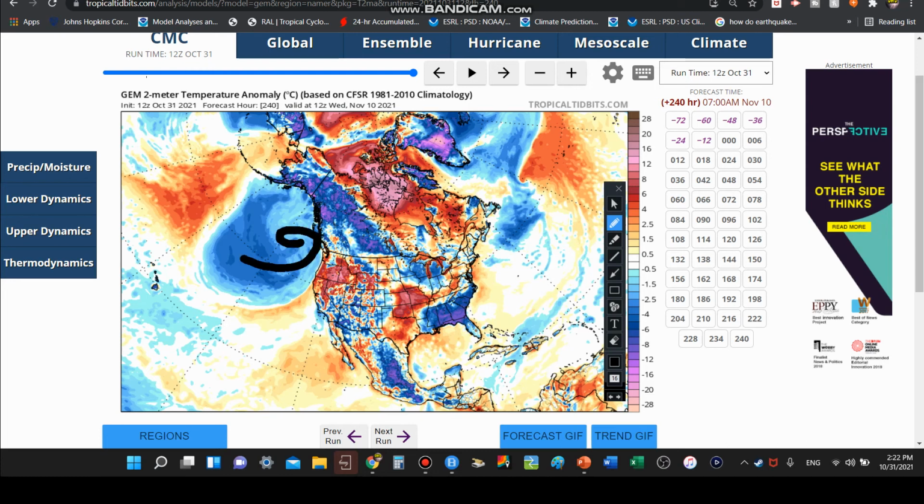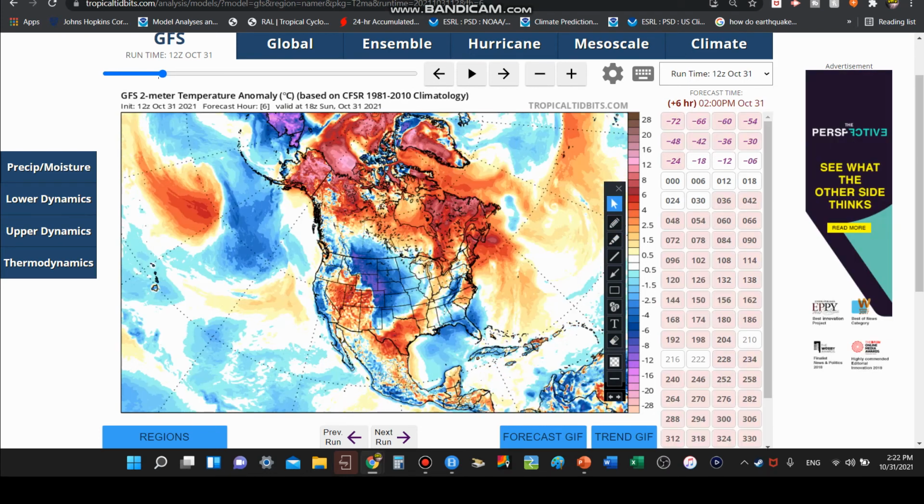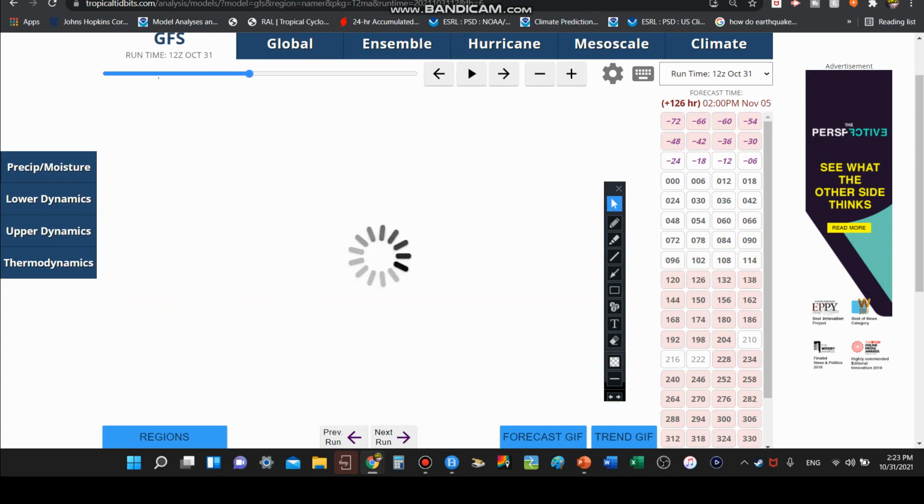And then we have another low pressure here spiraling with a pocket of cold air. You can see right in there, and the rotating low is right in there. If I get rid of this, you can almost see how it's rotating inside of this pocket of cold air. So that's the Canadian model, which only goes out 10 days. We have the GFS model that goes out 16 days, so a bit of a treat for you. So here's the GFS model.